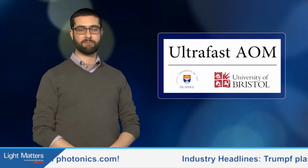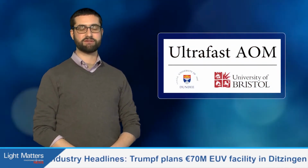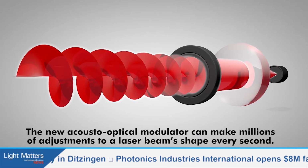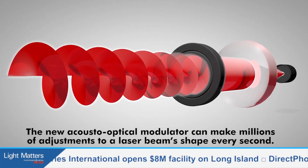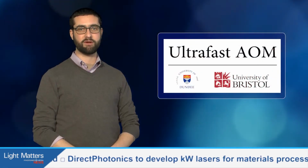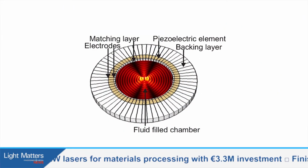A new acousto-optic modulator can steer laser beams at unprecedented speeds, potentially enabling finer light control for microscopy and other applications. Researchers from the universities of Bristol and Dundee in the UK used the device to convert a Gaussian laser beam into a Bessel beam with tunable order and position. It features a liquid-filled cavity surrounded by a cylindrical ultrasound transducer made up of 64 piezoelectric elements.